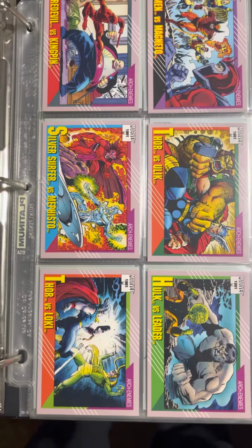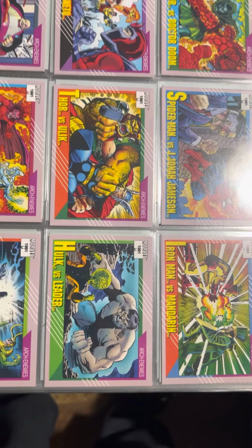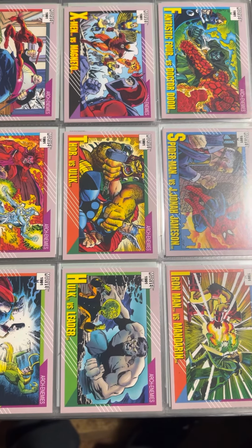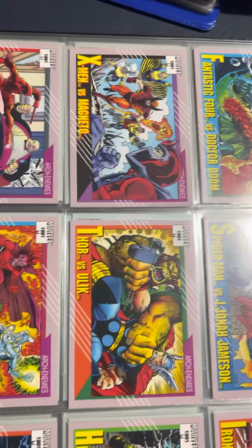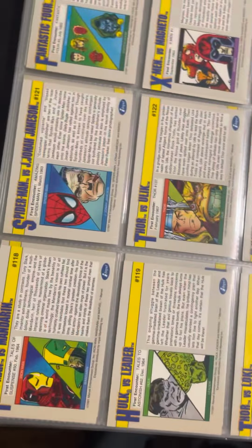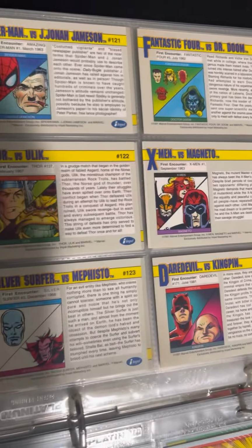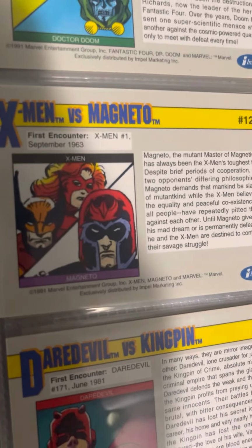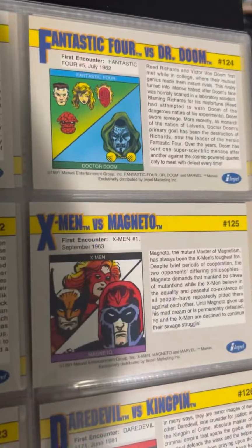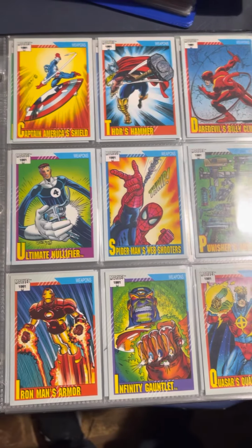Oh, Daredevil versus Kingpin. Thor versus Loki. We got Fantastic Four versus Doctor Doom. X-Men versus Magneto. These are cool. I like the fact that it tells you their first encounter and appearance. I think that's the comic book that they're talking about and the stories behind it. So if you're not familiar with it, you can just look at the back of the cards and find that out.